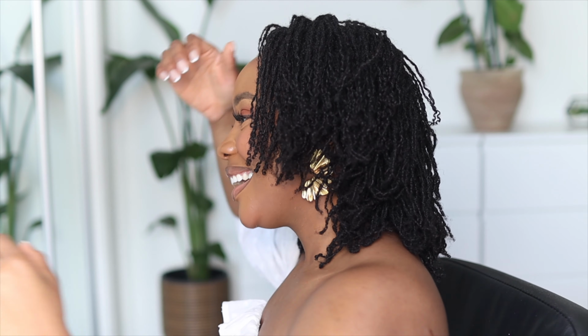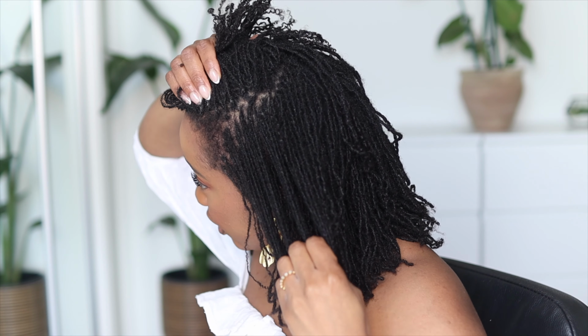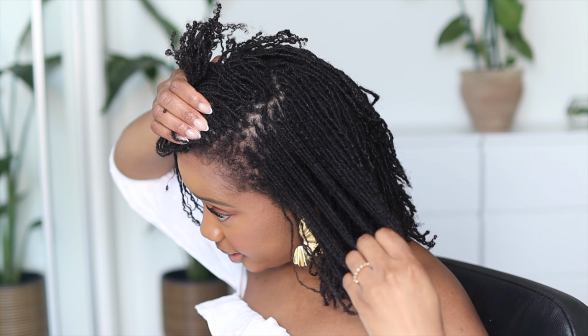And then let's do the other side. Ooh, this is what I would look like with a center part. Let's do the other side. I hope you guys can see. I can't see what you can see on this side.